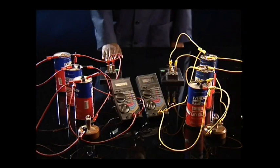Because when you measure the potential, the voltage of a battery, it can lie to you, right? There's a difference between what the battery's voltage is and what its voltage is under load.